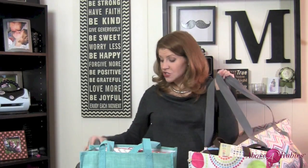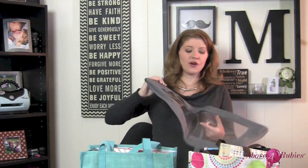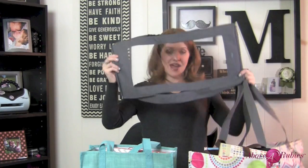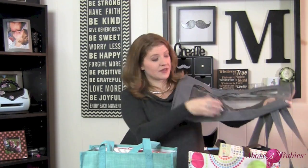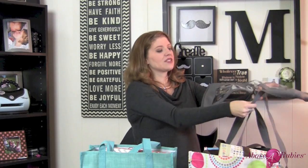The really cool thing that's new about the utility totes, if you haven't seen 31 in a while, is their cover bag, or their lid that goes to cover their bag.